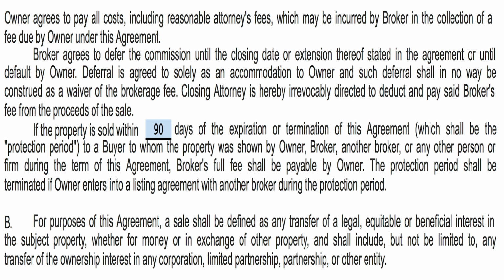Closing attorney is hereby irrevocably directed to deduct and pay said broker's fee from the proceeds of the sale. So when they have the equity of the house, when they go to close on the property, the commission is deducted from the equity of the house from the seller. That's all that's saying.